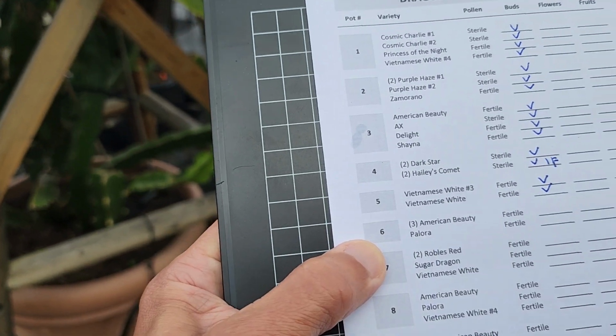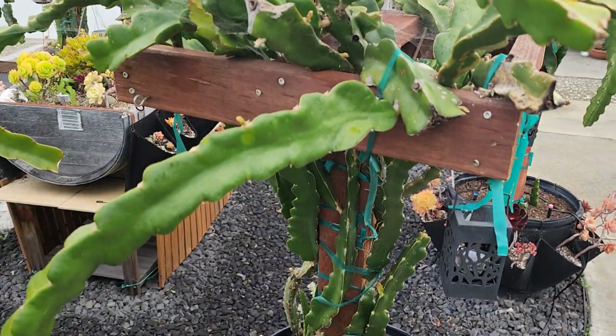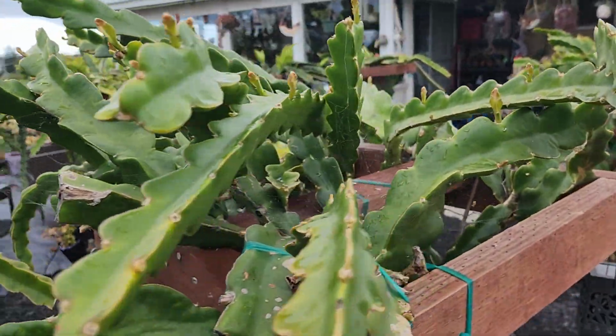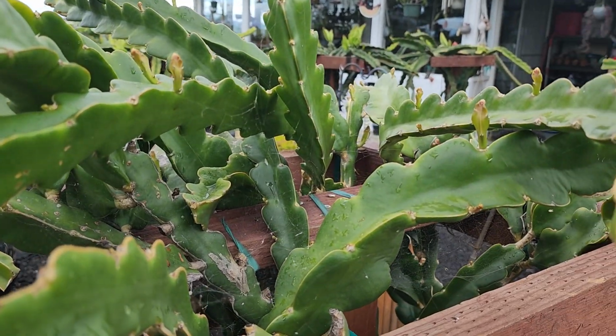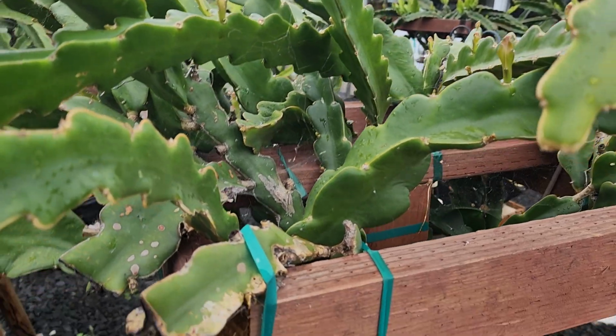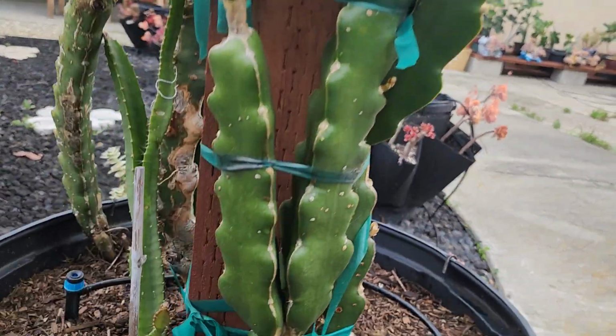So now I have an American Beauty and a Palora. Now, American Beauty is everything you see up here. So this is the old one. This is my oldest American Beauty plant. The original one I bought from Home Depot, and see, all the buds are there. And the Palora is a tiny little one that I grew from a seed.